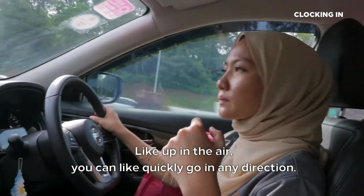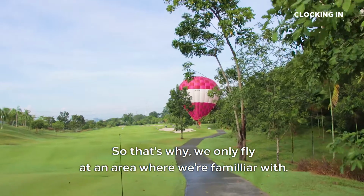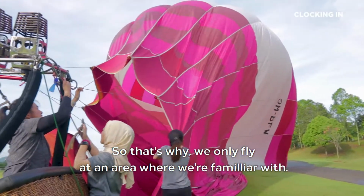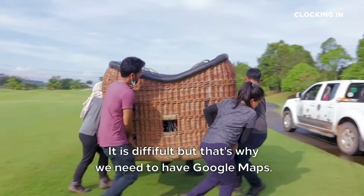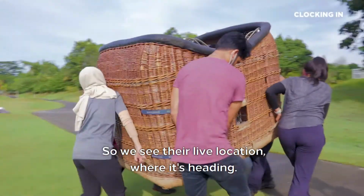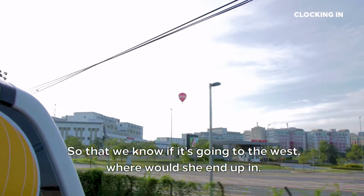Up in the air you can practically go any direction, but on the road you can only go where the road takes you. So that's why we only fly in an area where we are familiar with. It is difficult, but that's why we need Google Maps, so we can see their live location and where it's heading, so that we know if it's going to the west, where she would end up.